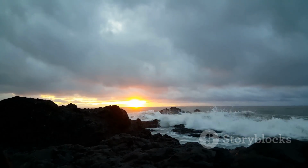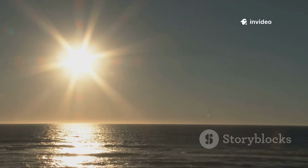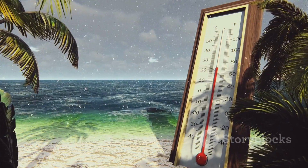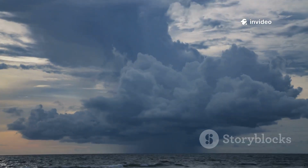Coastal storms begin their lives in a surprisingly simple way. They need a few key ingredients. The most important ingredient is warm ocean water. Water that is at least 80 degrees Fahrenheit, or about 26.5 Celsius, provides the necessary heat and moisture. This warm, moist air over the ocean begins to rise. As it rises, it cools and condenses, forming clouds and releasing energy.